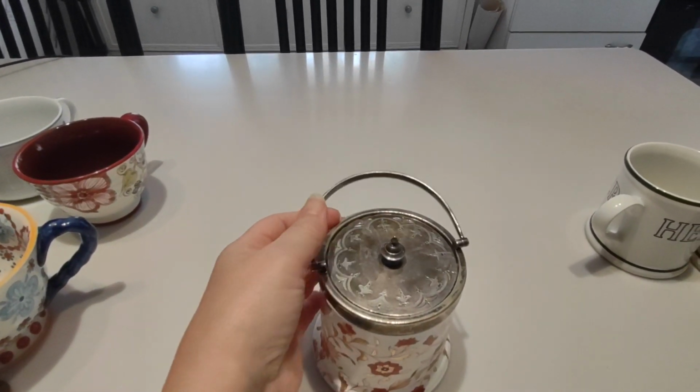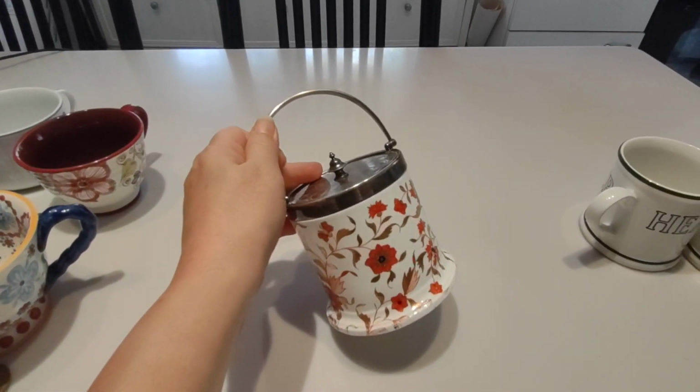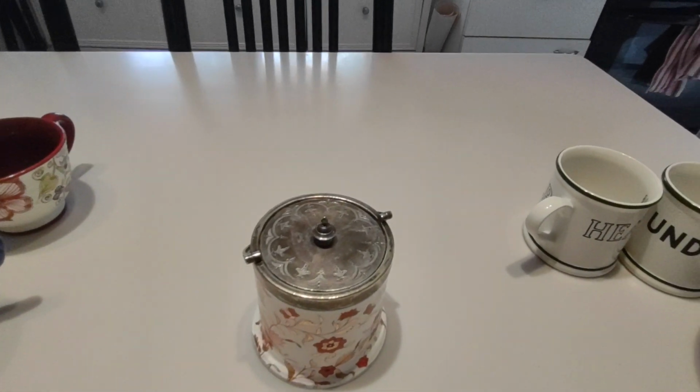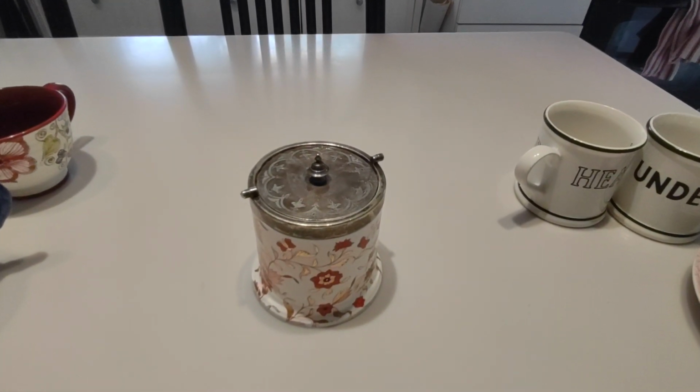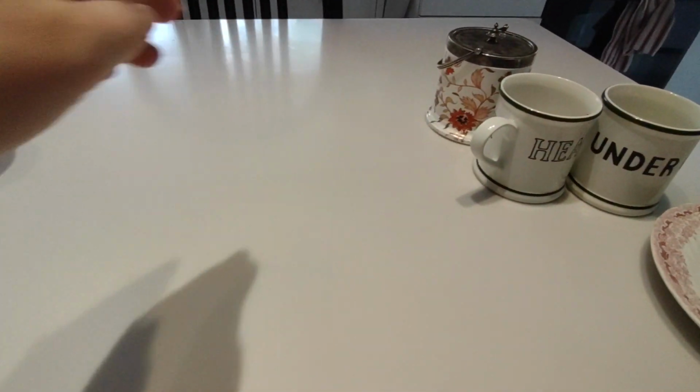I guess you would call this like a tea caddy or a little tiny biscuit barrel. Can't fit very many cookies in this. But it's a nice piece. So for 35 cents, I'm not going to pass it up. And I should be able to, I'm hoping, get at least 20 on that.